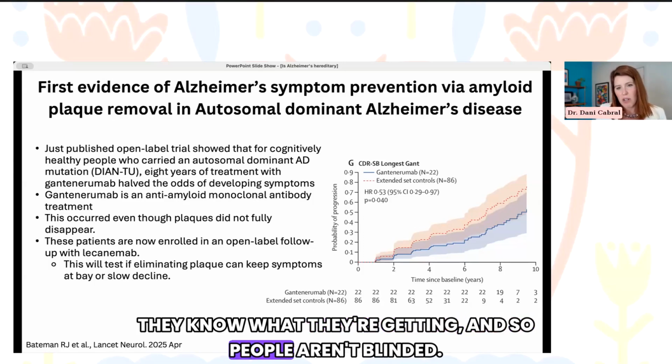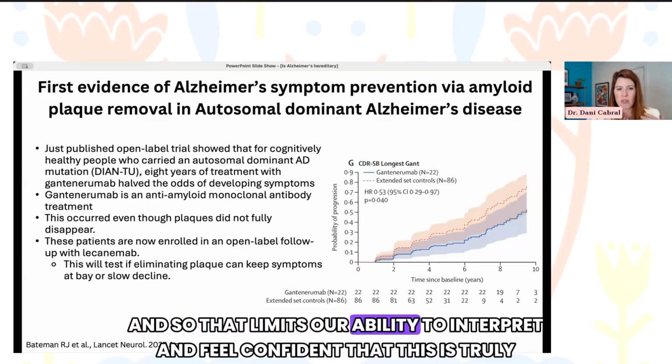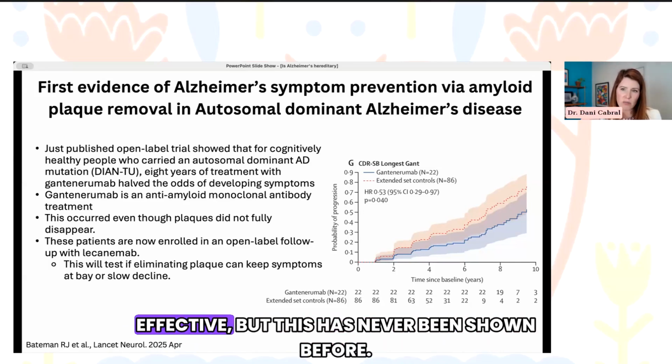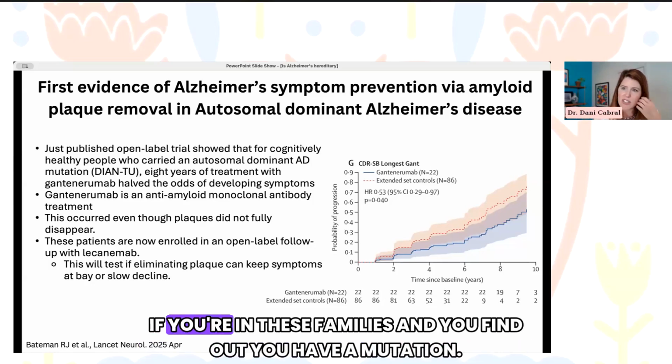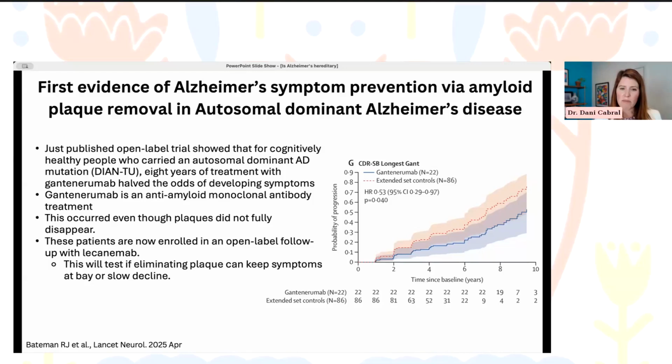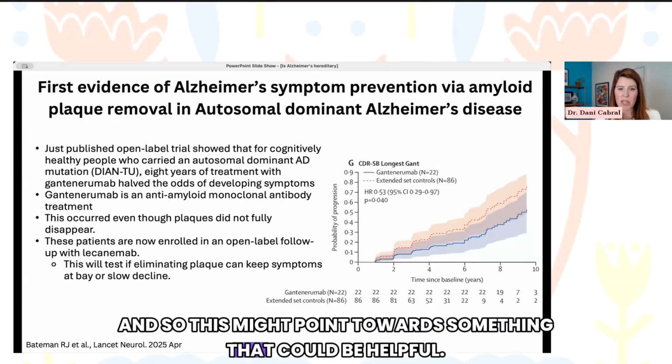And so people aren't blinded to the fact that they're getting this treatment. That limits our ability to interpret and feel confident that this is truly effective, but this has never been shown before. And this is so exciting and promising. First of all, you can imagine if you're in these families and you find out you have a mutation, previously there was really no hope for effective treatment. And so this might point towards something that could be helpful.